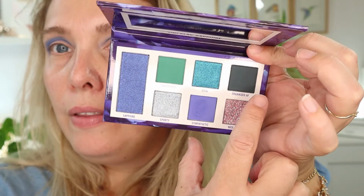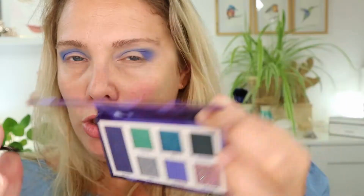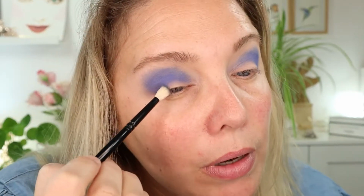Then I'm going to go into that Organized AF, this one. I'm going to use my Wayne Goss number 20 for that, because it's quite small. I hope I can control it a little bit. I don't want to make it too dark. I just want an outer corner that's a little bit deepened up. But I think a lot of that sapphire shade is going to go over this anyway. I'm just stamping it on right now, not blending too much, because I'm afraid it'll get muddy if I do.